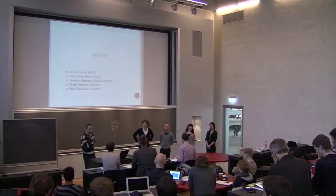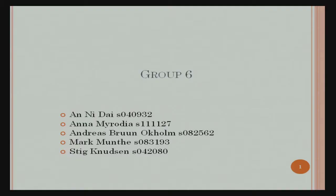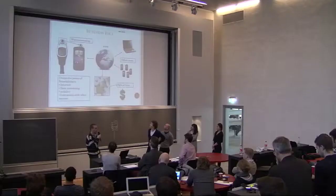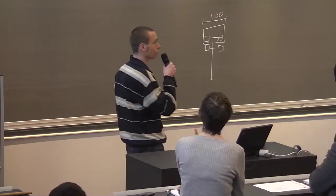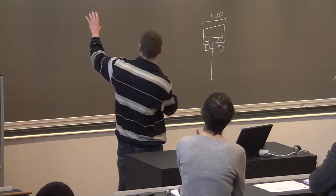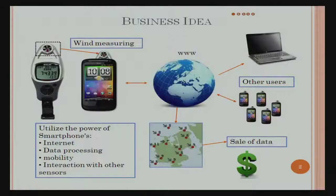Hello, we are group six, and we have an idea about taking a wind measuring device. Up on the left here, we have an original wind measuring device for holding in your hand to check what the wind is. We want to take this small bit at the top and move it onto your smartphone in order to utilize the power of smartphones. That's, of course, the internet connection, the data processing possibilities, and the interaction with other sensors. So we can use, for example, the GPS.